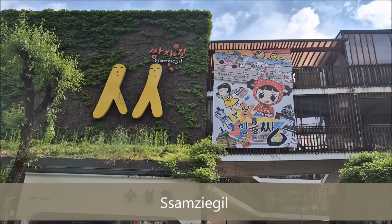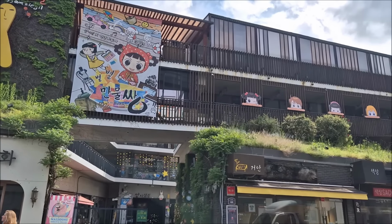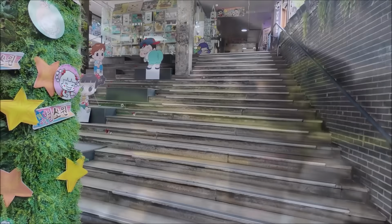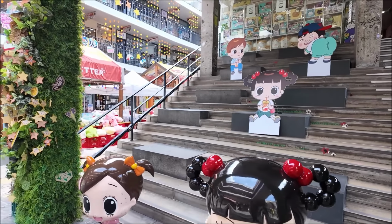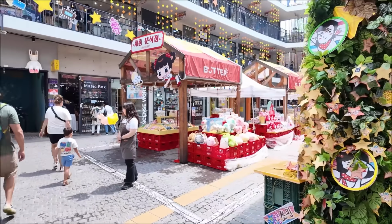Ssamziegil is a unique cultural space with cultural and artistic experiences and galleries, and a complex shopping mall with various craft shops and restaurants. The first space you encounter when you enter Ssamziegil is a yard where you can look up at the sky, and various cultural events such as exhibitions and performances are held.